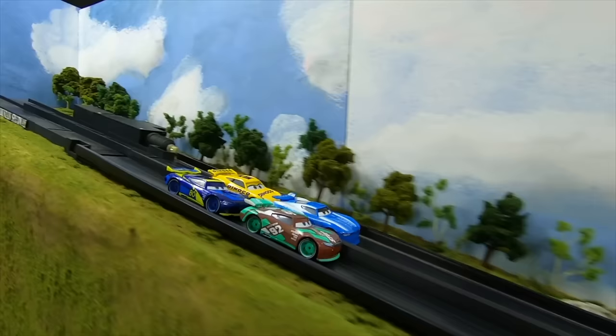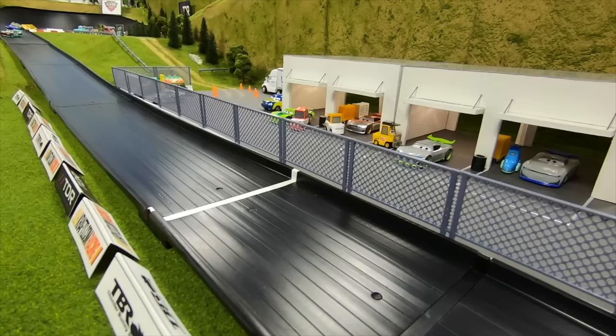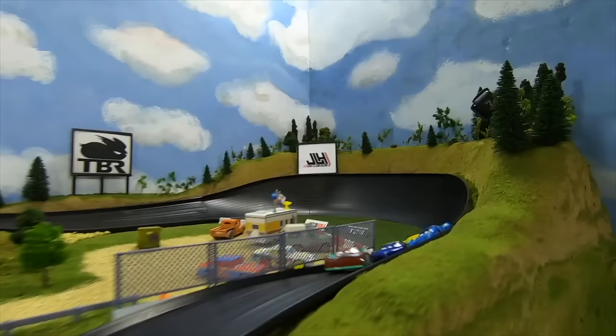Good start for Sheldon Shifter. He'll lead coming through turn one. It's a great battle behind him. Garcia looking to make a move for the lead at the exit of two. He spins. Shifter will take the win. Garcia finishes second, Spinner third, and Ramirez in fourth.